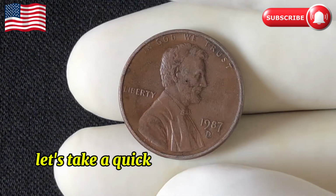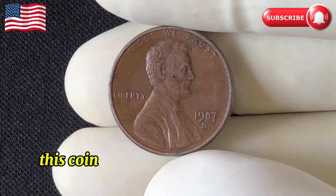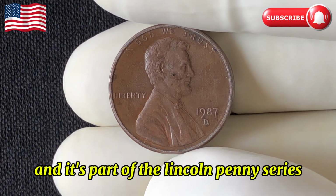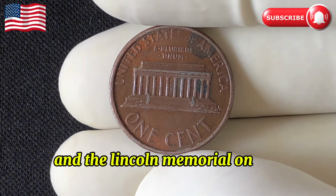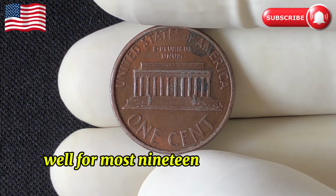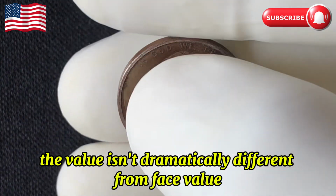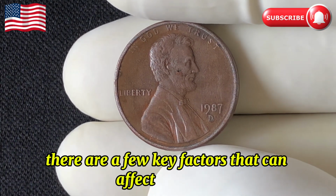First, let's take a quick look at the history of the 1987 penny. This coin was minted in Philadelphia and Denver, and it's part of the Lincoln Penny series, featuring President Abraham Lincoln on the obverse and the Lincoln Memorial on the reverse. Now, you might be wondering, what makes this coin special? Well, for most 1987 pennies, the value isn't dramatically different from face value. However, there are a few key factors that can affect its worth.